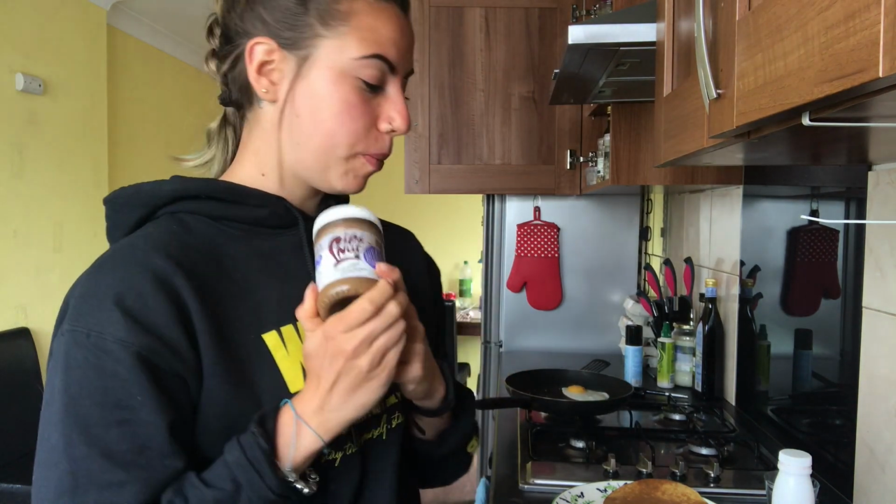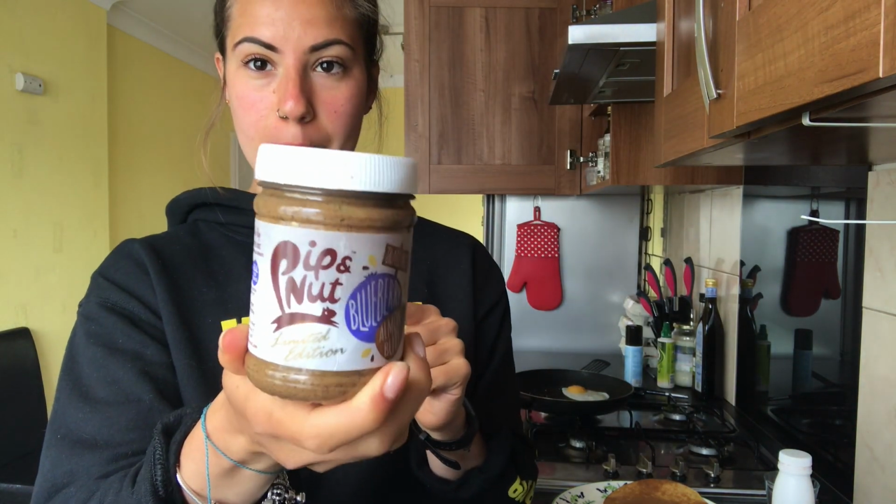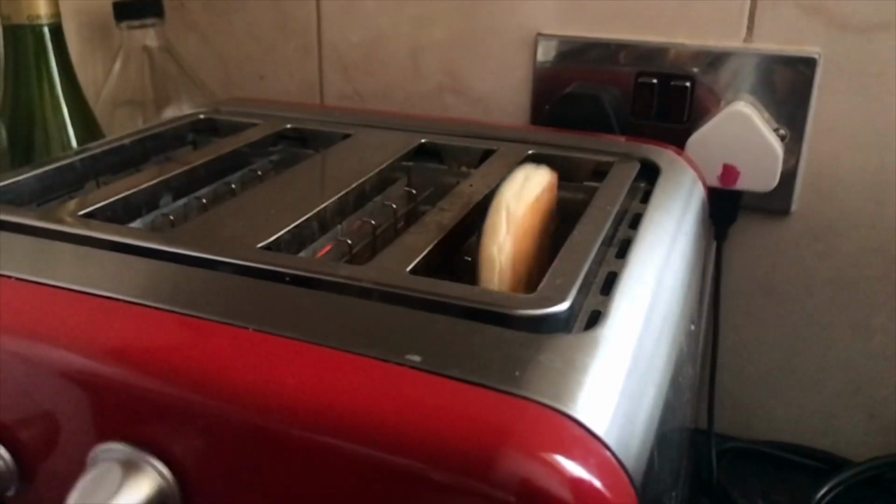When it comes to cooking breakfast, you must make sure that everything is on time. I'm now topping up the pancake with blueberry, pip and nut almond butter.